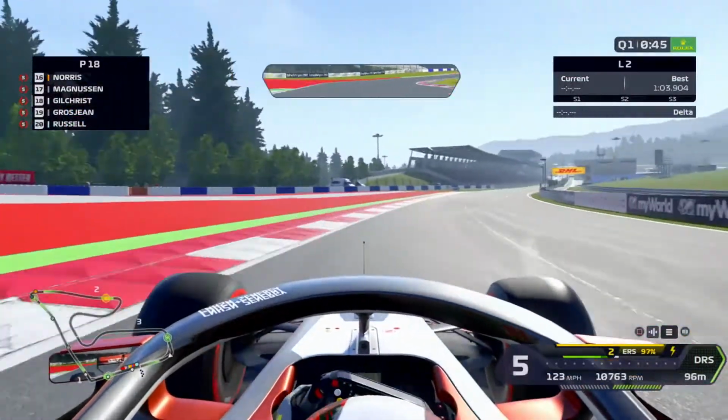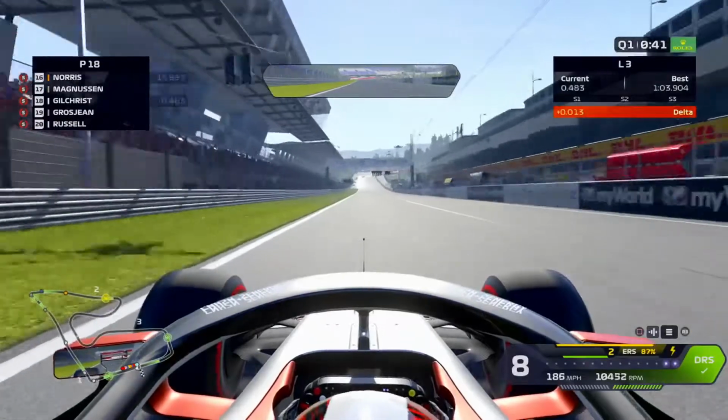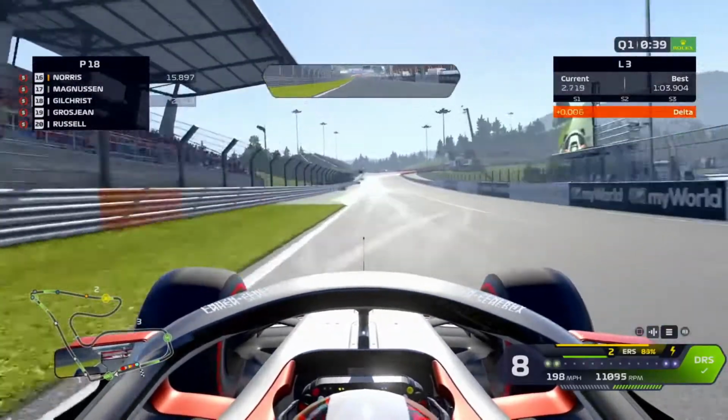But I'm going to be quiet for this final run, as it's a pretty special lap. It's not the best, but I mean, we can't do much better, so I'll just let you watch this lap.